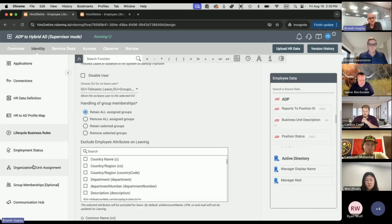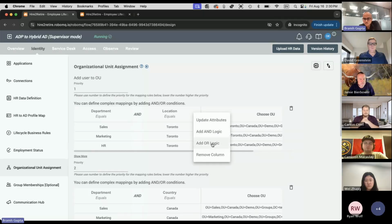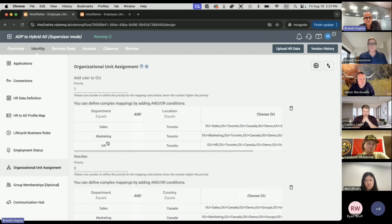And then we get into the group assignment. So first, I'll take the OU, which is for the hybrid or on-prem AD. The concept that we use is this rule set or the table. You can add as many attributes as you want. It basically says if a certain combination of attributes matches, then put the person into a certain OU. And it's all drop down because we have a connectivity into your Active Directory. We are reading it and providing you this user experience. And you can build this table.